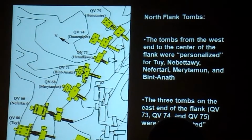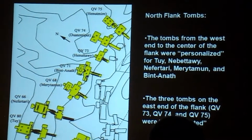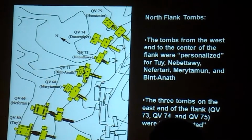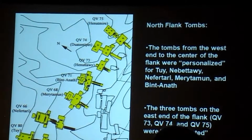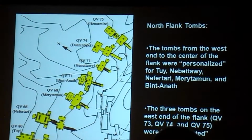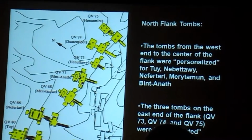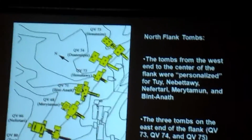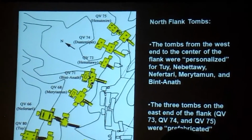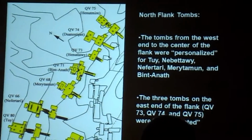The tombs of Nefertari, Tui, Meritamen, Bintanat, and Nebetawi were all personalized, while the rest were prefabricated. It thus seems likely that personalized tombs were created for women who had greater seniority and status than those buried in the prefabricated tombs, because all 5 women buried in the personalized tombs are more frequently attested as Hemet-Nesu Weret on monuments from the reign of Ramses II than are Heneptawi and Henep-Ra, who were the 2 youngest royal women interred on the north flank.